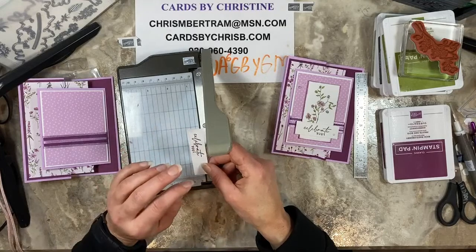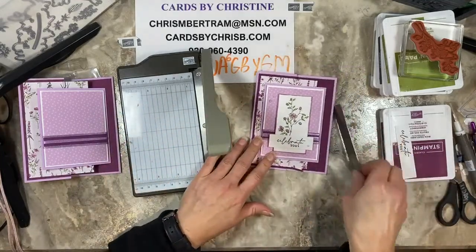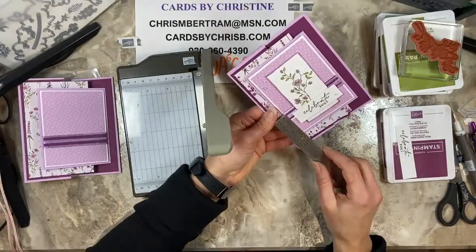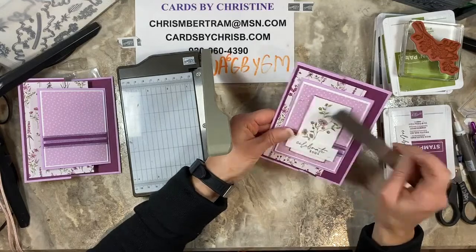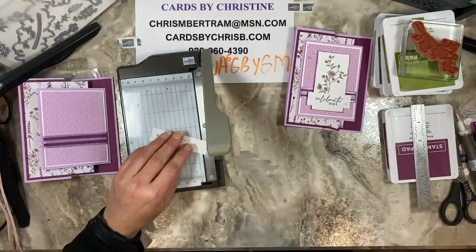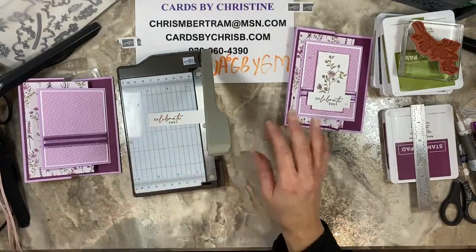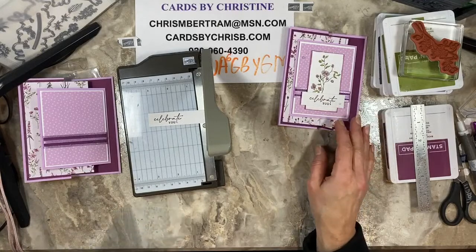So Lynn too. If you guys have Rich Raspberry, the size of the Rich Raspberry is 5/8 by 3. Okay, so if you have Rich Raspberry, it's 5/8 by 3. So that would work great, Lynn. If you do have Blackberry Bliss, that would even work. Any kind of purplicious color would work.